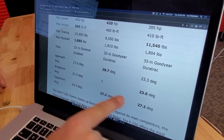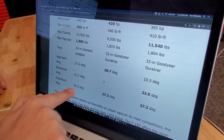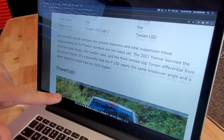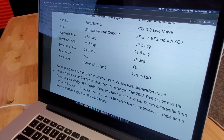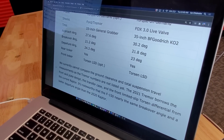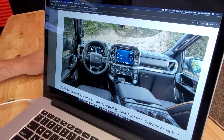I don't have all the complete data on the breakover angles, but this departure angle is actually 24.3 degrees, which is better than the current Raptor, which is at 23 degrees. So Ford is improving it, but it's not quite as high as what we see on some of the other trucks. Let's look at some of the cosmetic items.